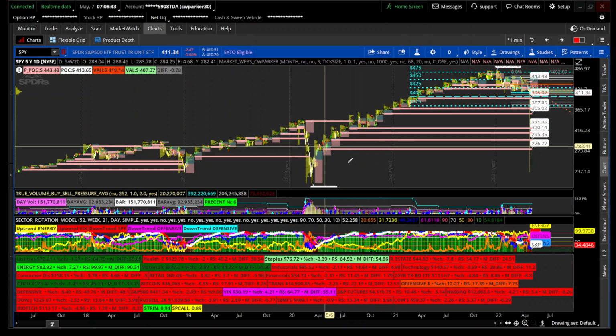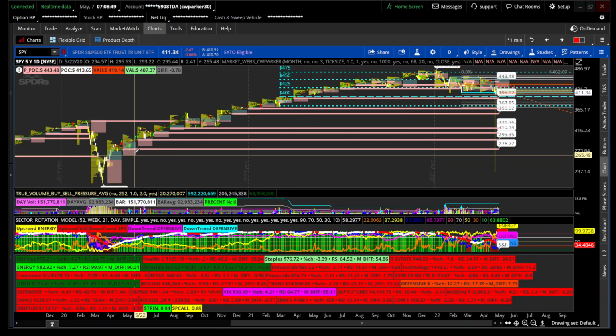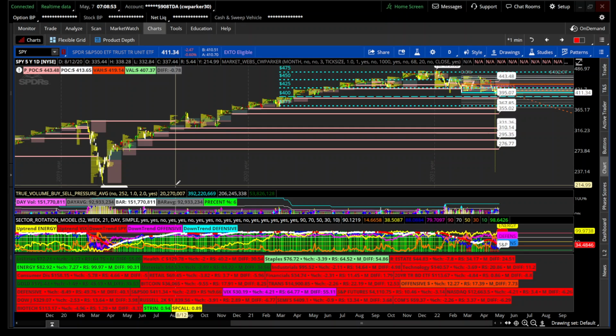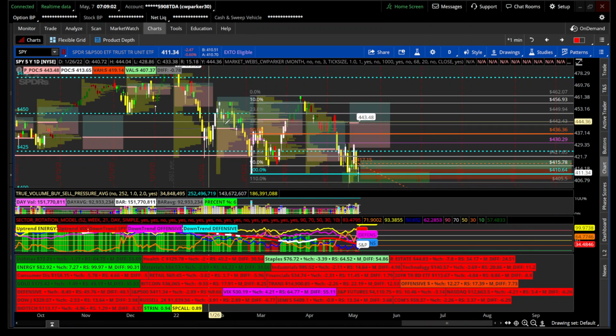Right now I have the S&P 500 on a 5-year. What you're looking at is a volume profile with the virgin points of control, and once price crosses below those points of control, it's no longer valid. It's no longer valid to be a virgin point of control. And let's go check out the SPY.